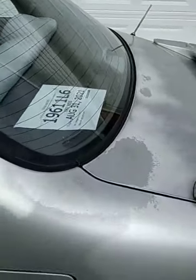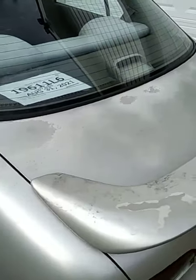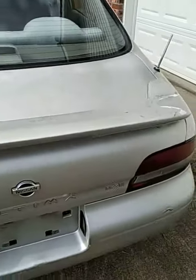Paint's bad up there. Everywhere where the sun hits, I guess, the paint's bad. Back of the trunk, top of the trunk lid. But I wouldn't be ashamed to drive this. It's not that bad.